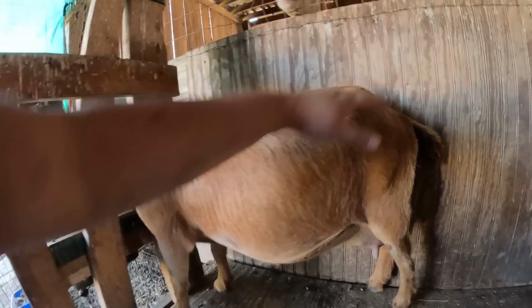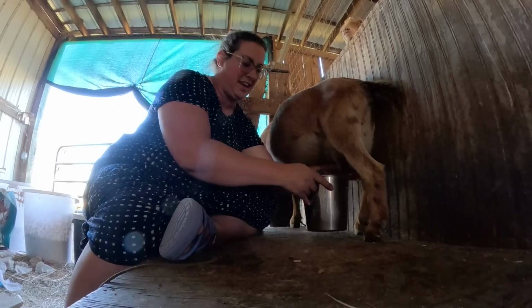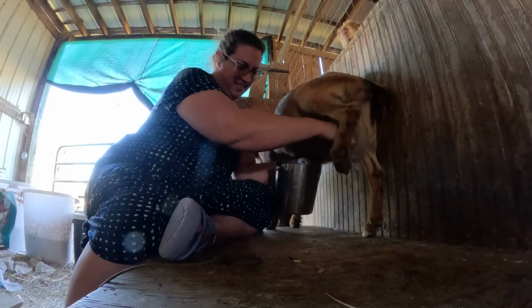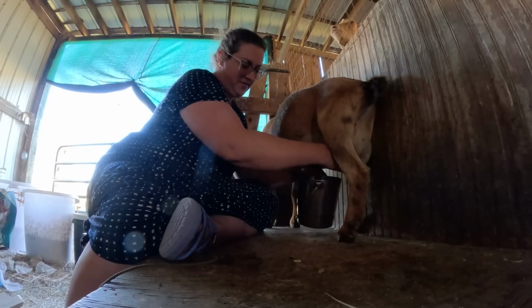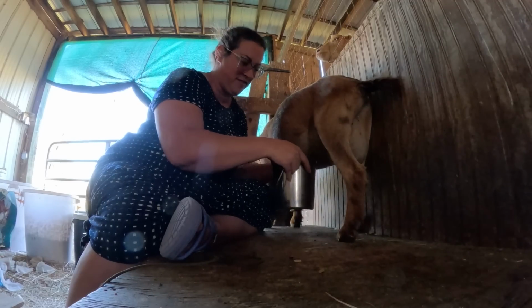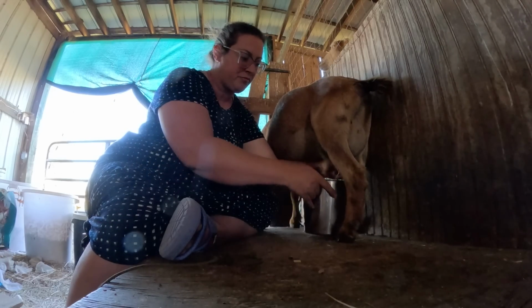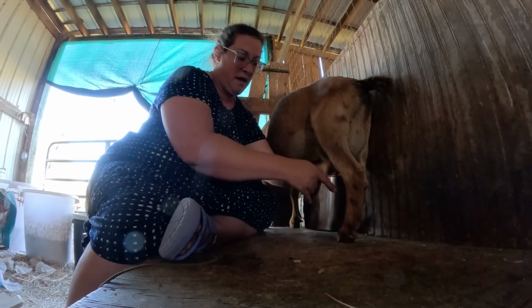So our Stormy here, I have not taken her babies off of her, but I have been milking her every day. She has been doing really well, just a little bit kicky. I'm not getting very much. This is Stormy's first time having babies, and so her first time being in milk, her first time being milked, and I really didn't do a lot of work with her as far as milk stand training. So I would say, considering that, she's been doing very well.